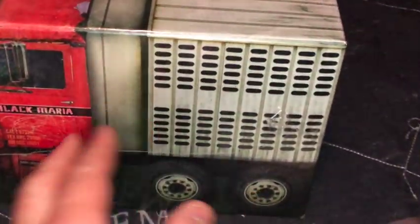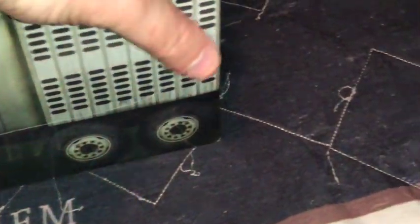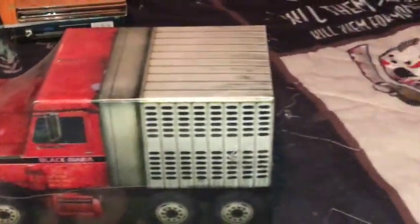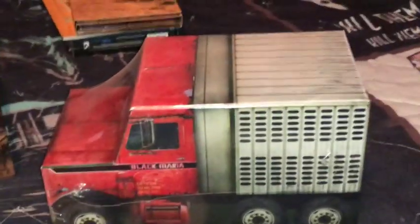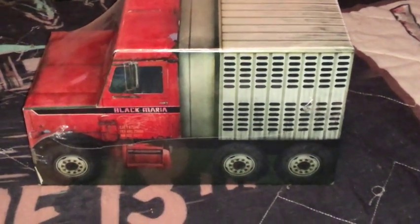But what you can do, obviously this is still sealed, but you can actually pull the back of the truck off, and that's the lid, and then there's movies inside, and you can pull the back of the truck out to make it look like it's a full-length semi. So this comes out to make it look like it's a tractor trailer that the semi is pulling, and it looks pretty cool. You can put that on a shelf and display it.